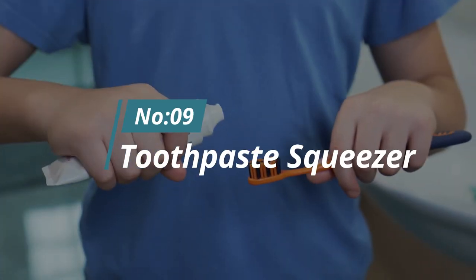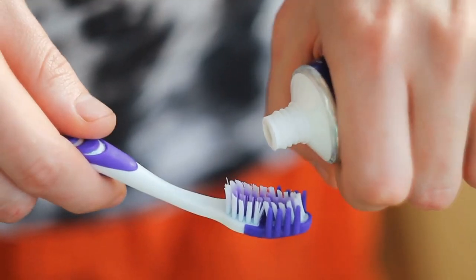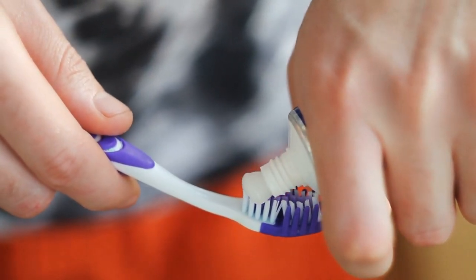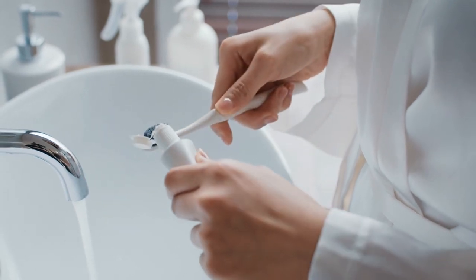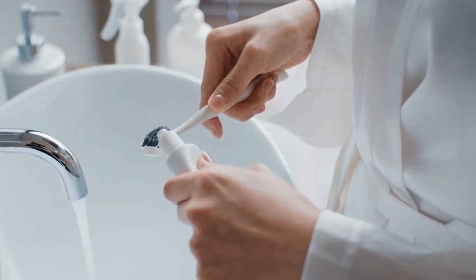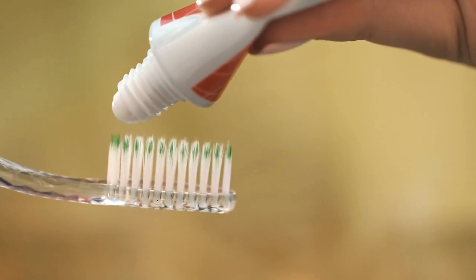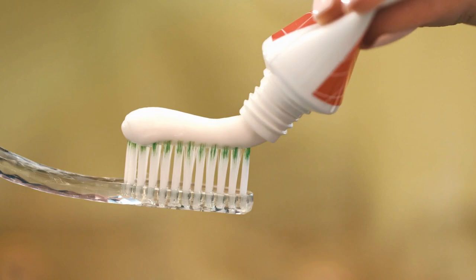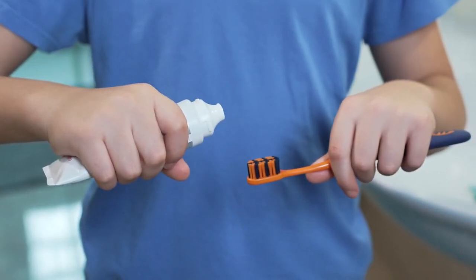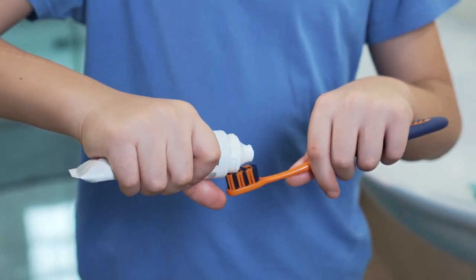Number 9. Toothpaste squeezer. Do you hate wasting toothpaste when you can't get the last bit out of the tube? Well, with this toothpaste squeezer, you'll never have to worry about that again. Simply cut the bottom of a plastic bottle, insert the toothpaste tube, and push the toothpaste out. This hack will not only save you money, but also reduce waste.